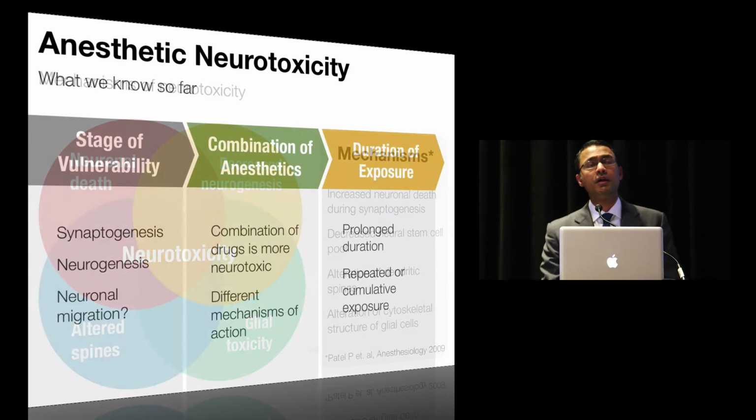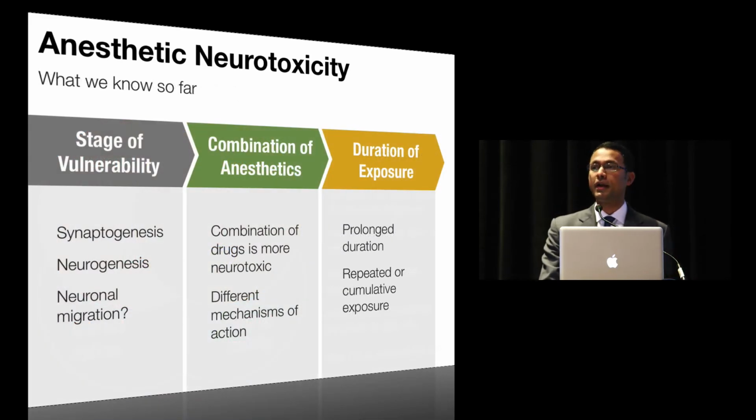So what we know so far, we can kind of summarize into three main categories. We know that anesthetics are neurotoxic, and this is a developmental age-dependent phenomenon. So if you give anesthetics to a middle-aged person, it's probably not going to do much. But if you give it during synaptogenesis, which is the early years of life, or later in life, there's considerable evidence to suggest that it does cause neurotoxicity. The second take-home message is that a combination of anesthetic agents is probably more neurotoxic than a single agent administration.